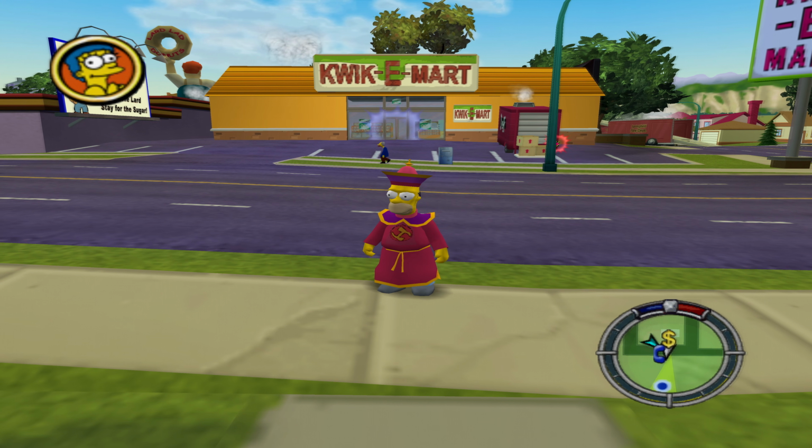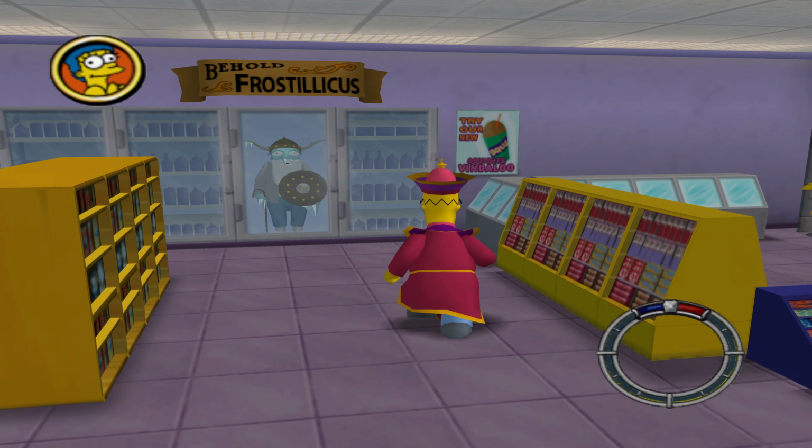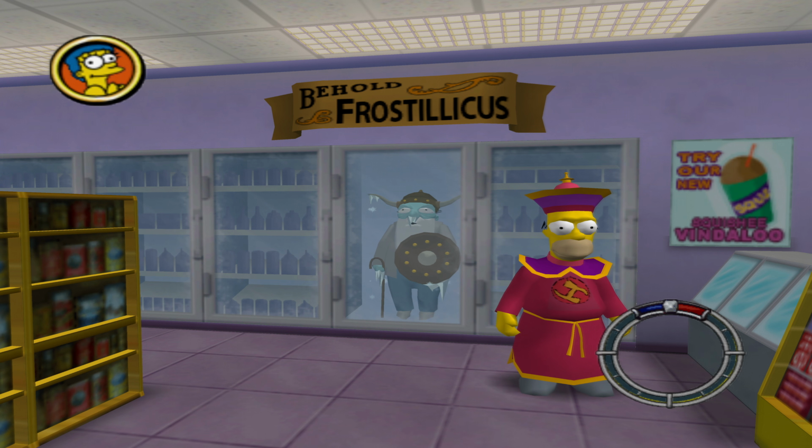When going to the Quickie Mart in The Simpsons Hit and Run, there are references to the show all over the store, starting with the freezer. We see a sign that says "Behold Frostilicus," and we can see Jasper inside, looking pretty chilly. This is a callback to the Season 9 episode, Lisa the Simpson, where the subplot heavily features Apu, and Jasper believes he's been frozen for years.